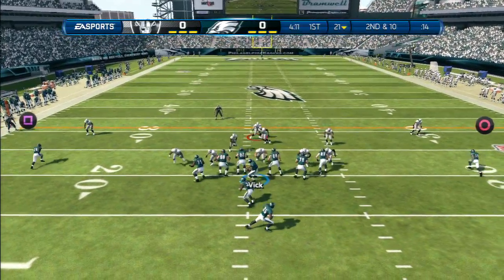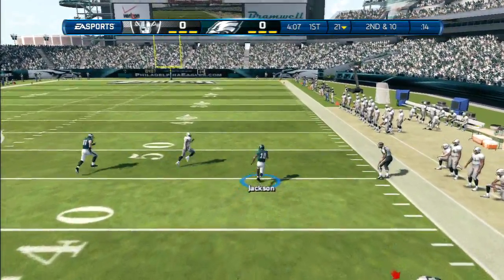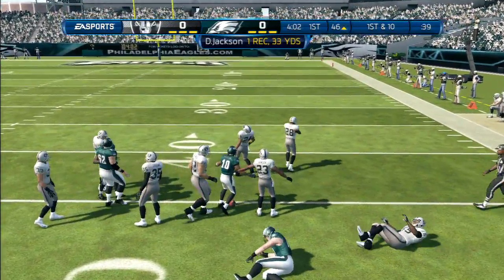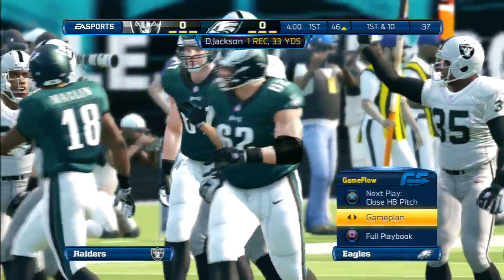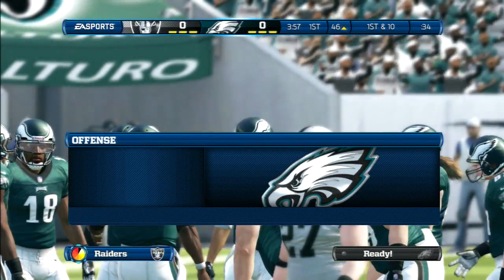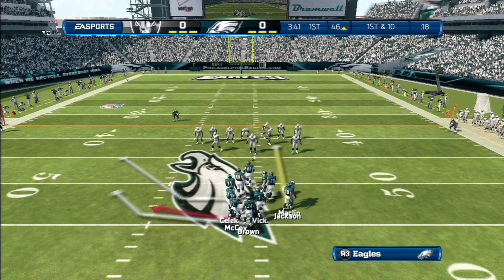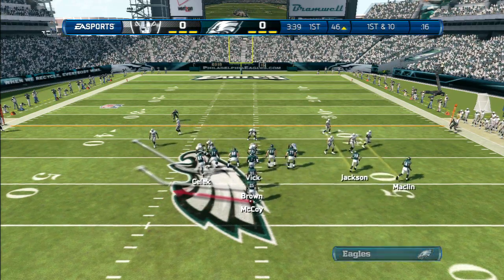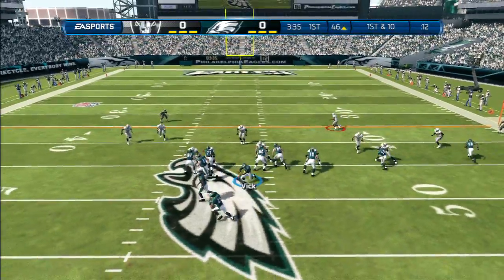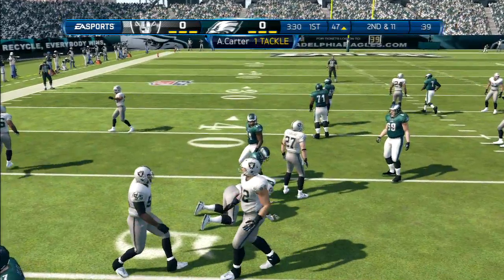Second down after the incompletion. Looking for an open receiver on the right. That catch will extend the drive. They bring him to the turf. Jim, that was some job of making the catch and holding on to the football. You could hear that hit all the way up here in the booth. Let's see how they back up the big play here. Wasting no time. Here's the toss to the outside.